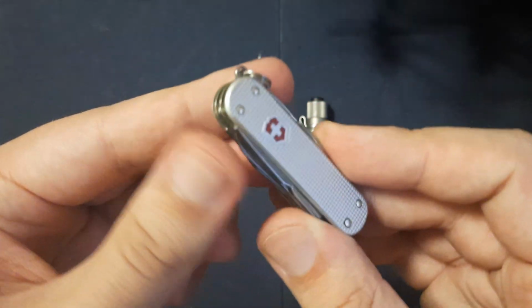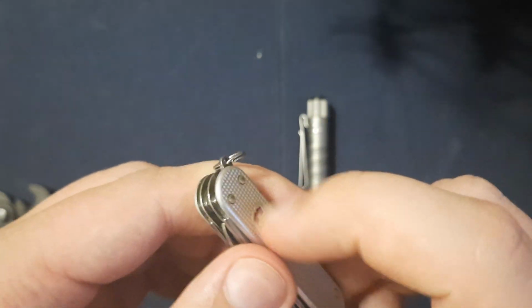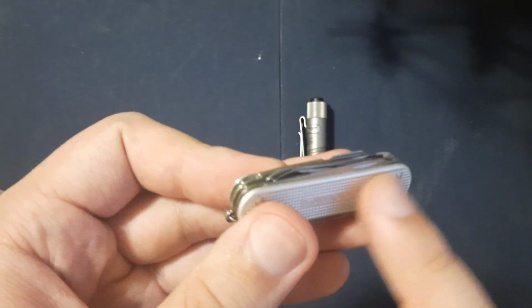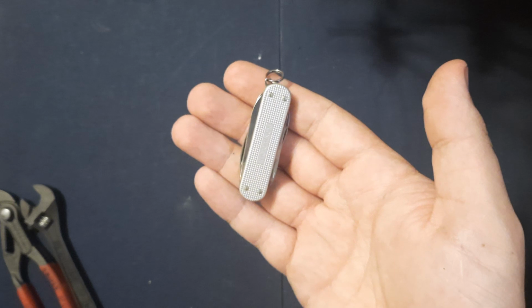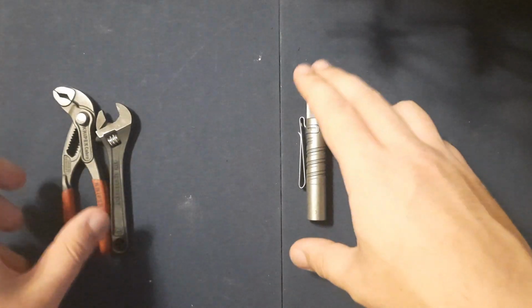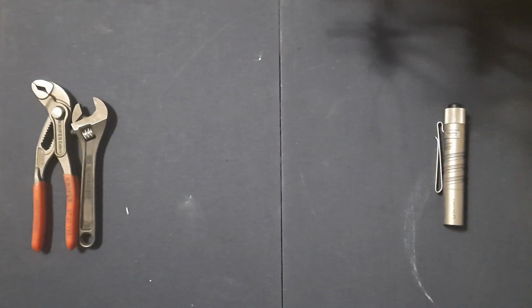Now I have the ALOX aluminum scaled version. You can get the plastic scales, which has the tweezers and the toothpick and sometimes a pin and a flashlight in the scales. Scales are the little things on the outside of the knives here. But that's a super compact EDC. If all you do is open boxes, this is a good one to go with. It's non-threatening, it's small, it's pocketable, it's keychainable. Just clip it, and I just clip this to my front belt loop. It's awesome. We're just putting these over to the sides as a reminder that this is something that you can carry. Now let's talk about something else.